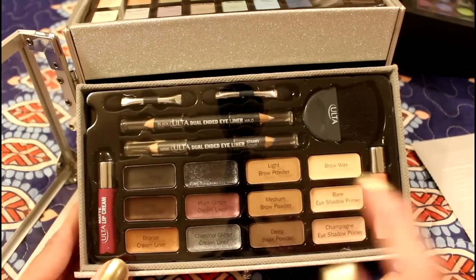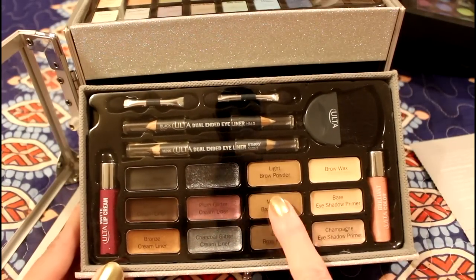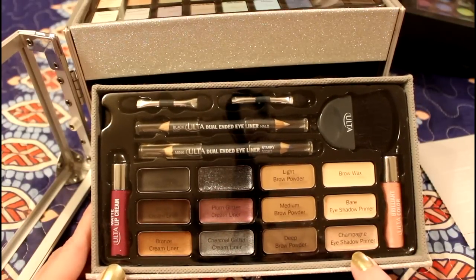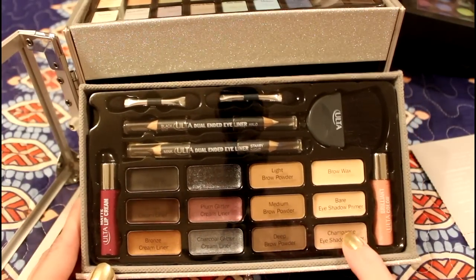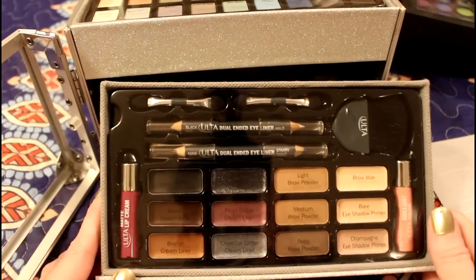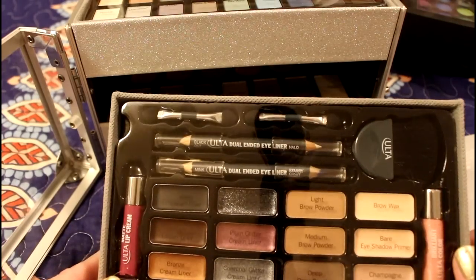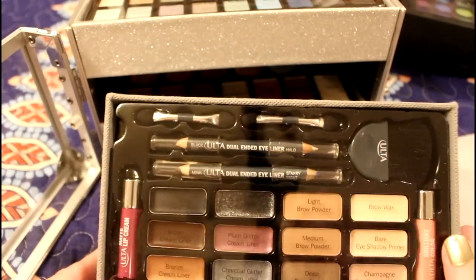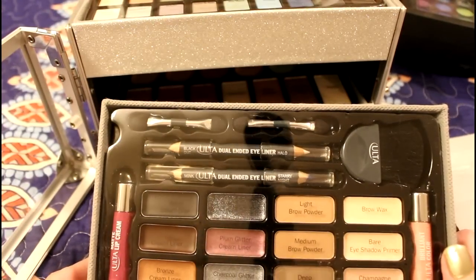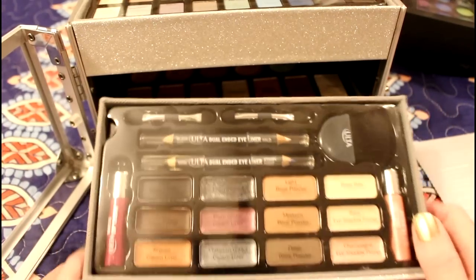I'll probably depot these things at some point soon because I do want these to get used, and I might just give them to my daughter. Then there is a shimmering champagne eyeshadow primer, a bare eyeshadow primer, and a brow wax. And these are shimmer top coats, I think, or they might be liners. Cream. Yeah, I think they're actually liners. So these are eyeliners right here.